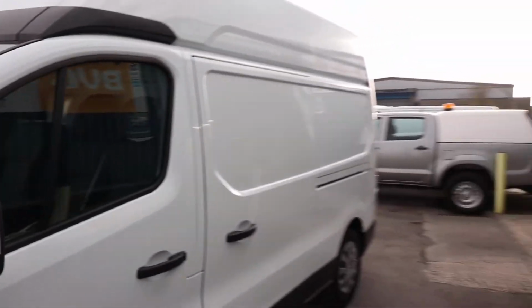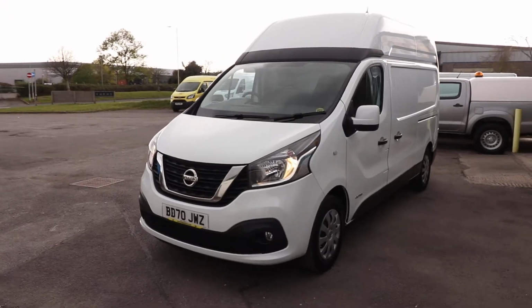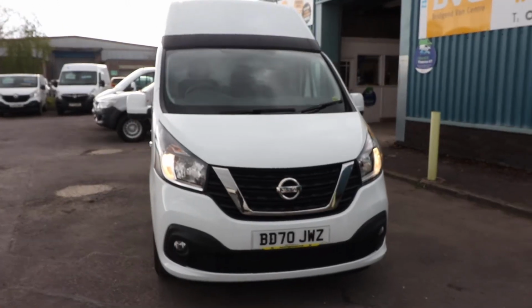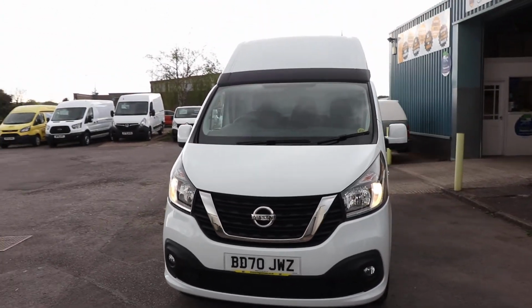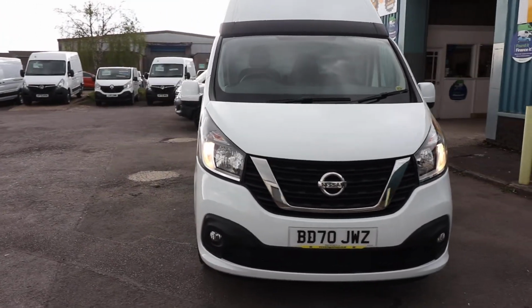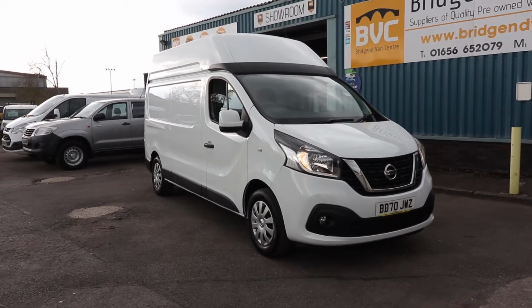If we shut up the doors here and continue to go around the van, of course it is Euro 6 as well, this particular vehicle, so you can take this into the ultra low emission zone areas such as central London without having to pay the ultra low emissions zone charge relating to that area. And all Nissan commercial vehicles, such as this lovely NV300 here today, come with a 5-year or 100,000 mile manufacturer's warranty. So this vehicle was registered the 31st of October 2020, so you've got manufacturer's warranty for 5 years from that point. So really, really good peace of mind for anyone buying this van.